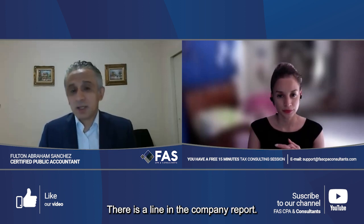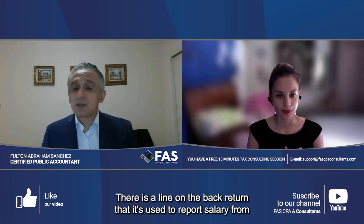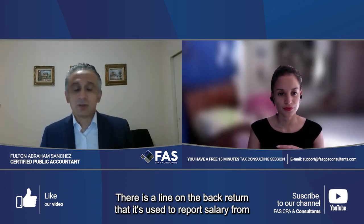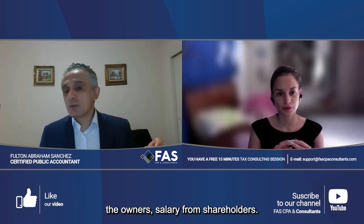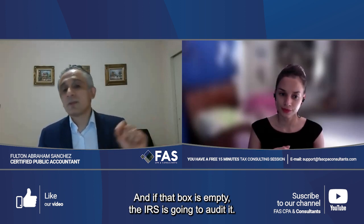There is a line in the company report. This is for LLCs with 2 members. This is for corporations with 1 member. This is for S corporations with 1 member. The IRS will always expect that you report payroll. There is a line on the tax return that is used to report salary from the owners, salary from shareholders. And if that box is empty, the IRS is going to audit you.